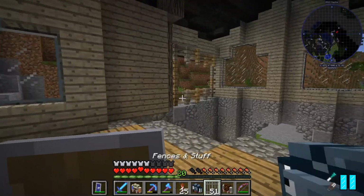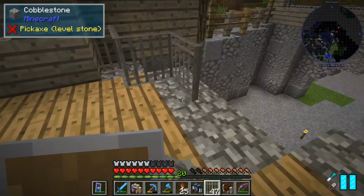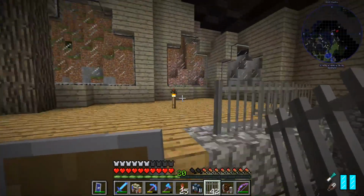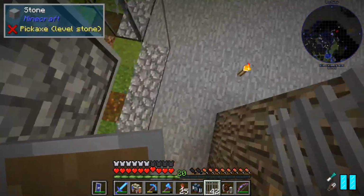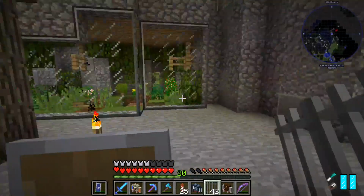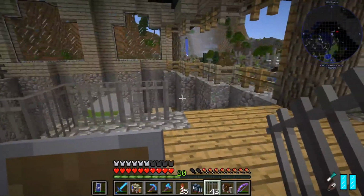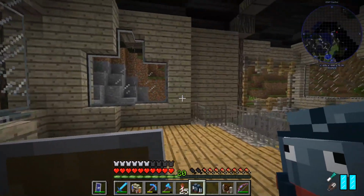Let's take out some of these steel bars right here, and actually let's line this thing with those, and that will be the railing to keep people from falling off the edge. I don't really have one from falling off the edge here, but hopefully they don't fall off there. Kids, watch your step when you're walking down the stairs. This place is slowly coming together.